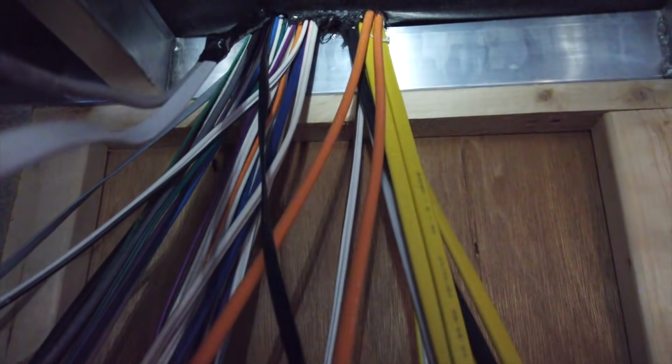What are some other areas? Well, anything electrical. Obviously, there are lots of electrical components in an RV, and a ton of wires back in there. If you haven't taken this thing apart, you don't know, but there's a mess of wires. And there's both AC and DC. Either one of those can cause a fire under the right circumstances.